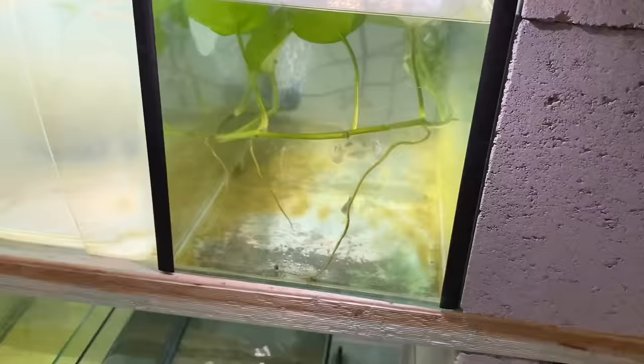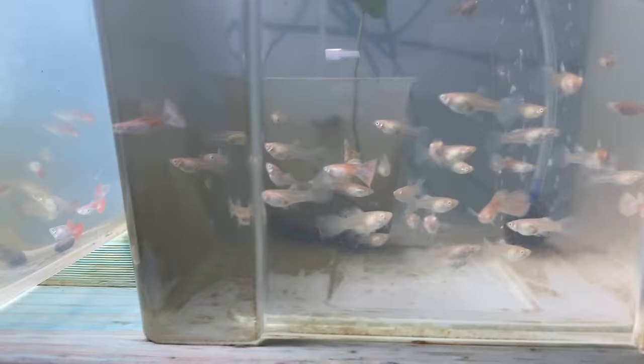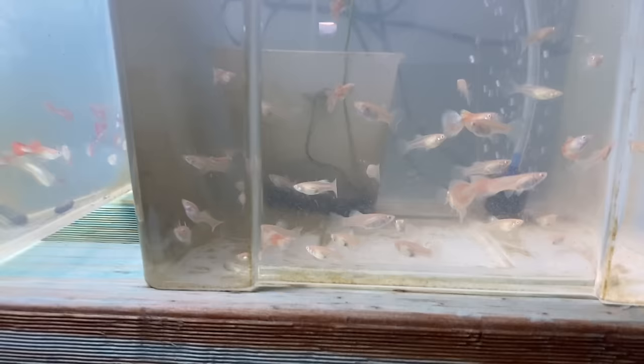Yeah. So these are the babies of the pink grass. Oh yeah, so these ones up here. Yes, that's right. You've got a lot of them. Looks like a lot of females, too. That's right. And my goal is hopefully I can get the albino blue grass. But at this stage they look red through, because they get the same color as the father.